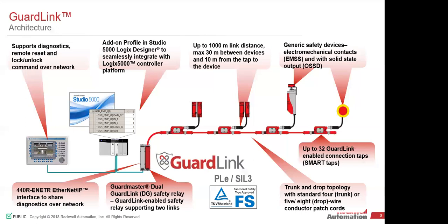But because in GuardLink we have this trunk, and there is an individual drop to each of these devices, you know exactly which device is on or off, or if it goes bad or gets opened, or whether it is connected. Thereby, it's going to give you that highest level of PLe rating. Although the device itself might not be PLe rated, the system will then become a PLe rated system.